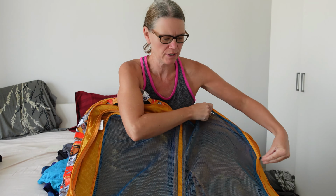And then it opens up, and there's 2 compartments, and those zipper open, and I will show you how I pack. I don't use packing cubes except for my underwear. The rest I like to just lay flat or roll. So you'll see how I do it in a sec.